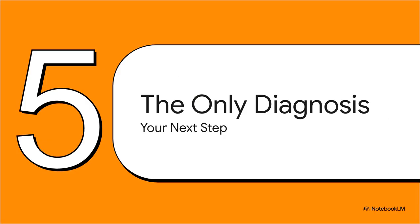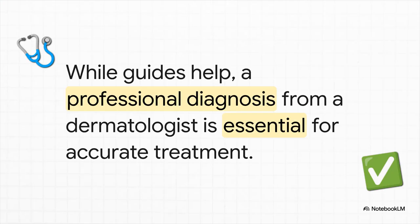So, we've gone through the cause, the look, the treatment. It's a lot of information. But all of it really points to one single, most important takeaway. It all comes down to what you should do next. Look, an explainer like this is fantastic for helping you make a really educated guess. But, and this is a big but, it can never ever replace a real diagnosis from a professional. If you have any new or changing spot on your skin, the only way to be 100% sure what it is, and more importantly, how to treat it correctly, is to see a dermatologist.